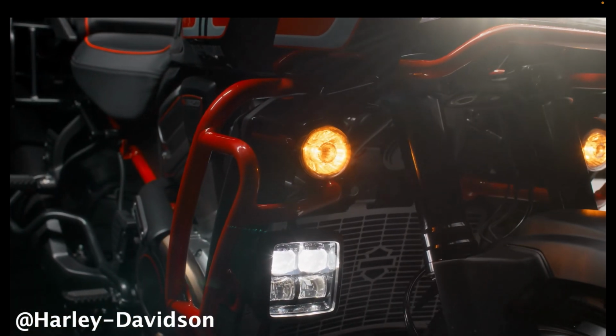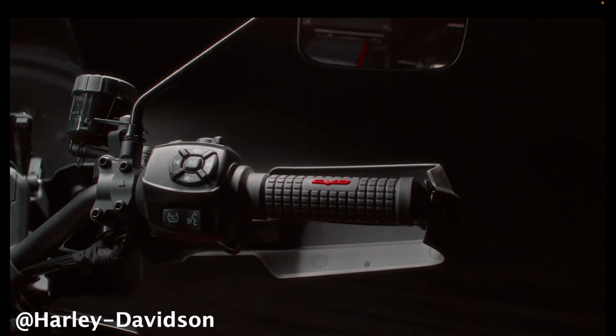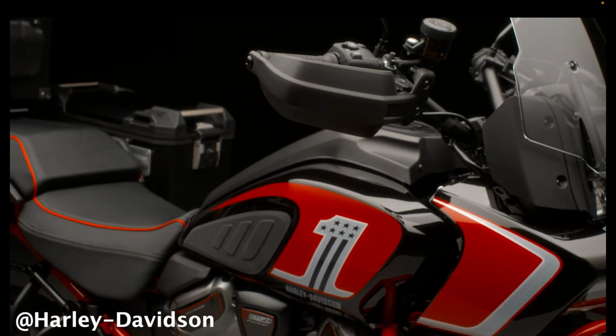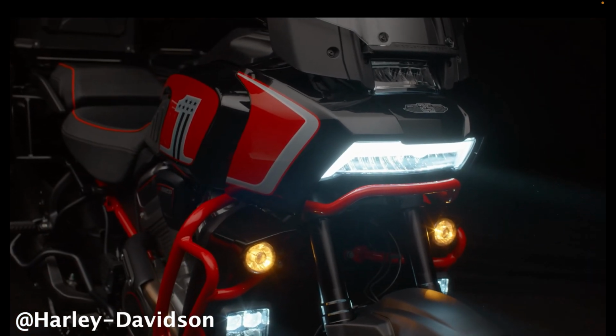It's got a radiator guard and auxiliary LED lighting, at least the functional ones, an adventure windshield, a radiator shield, heated grips, and a toolkit designed specifically for the Pan America. Really, truly is the ultimate adventure bike from a Harley Davidson. Okay, a toolkit specifically for the Pan America. Aren't all toolkits designed for the motorcycle? You're not gonna put wrenches in there that aren't for the bike.